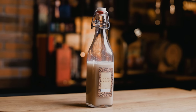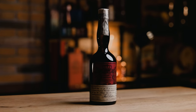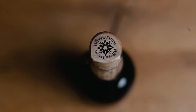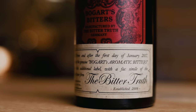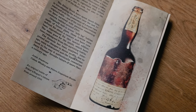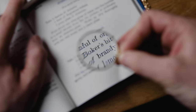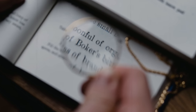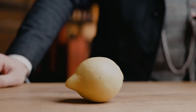I'll be using my homemade orgeat, but there are some pretty good store-bought options out there. Let me know if you'd like to see my recipe in a future episode. For the bitters, I'm using Boker's bitters from The Bitter Truth, a recreation of a historic brand of bitters, originally created by Johann Gottlieb Boker in 1828 and produced until the 1920s. These bitters have been named Bogart's bitters in honor of Jerry Thomas's mistake. The recipes in the 1862 book call for Bogart's bitters, but this was later changed to Boker's for the updated versions, like this 1887 Bartender's Guide. For the lemon, I'll follow the recipe and stir two pieces of lemon peel right in the cocktail.